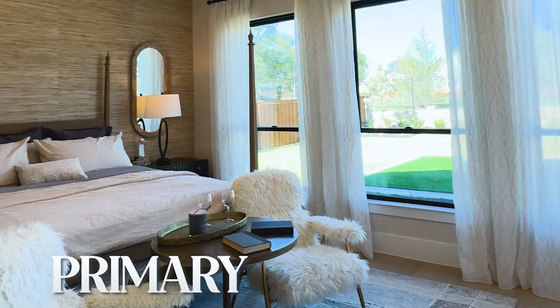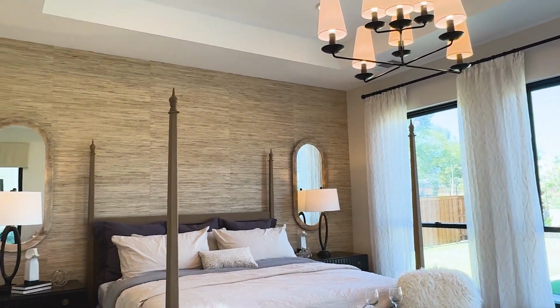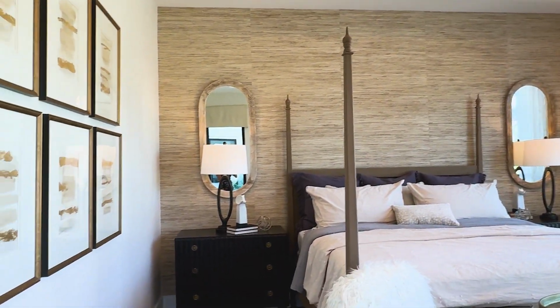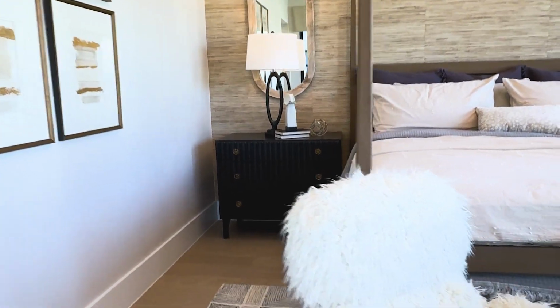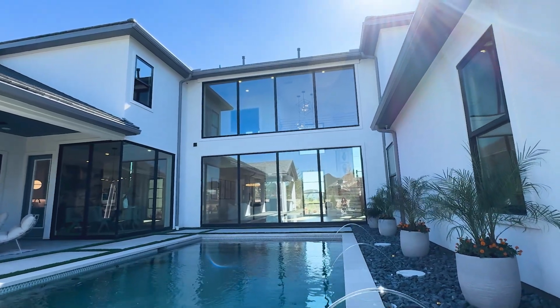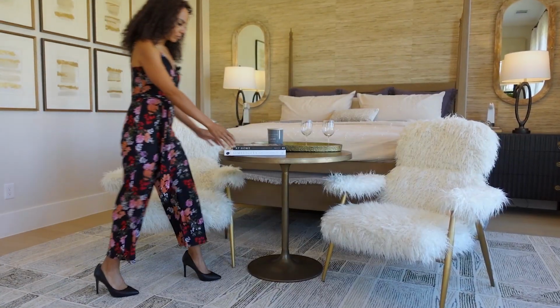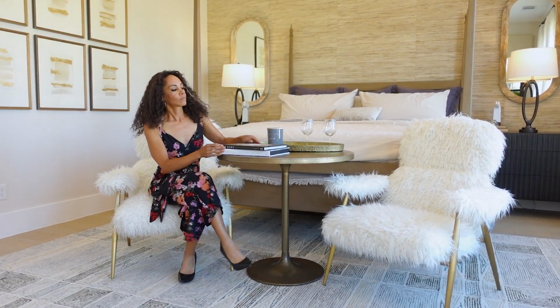Walking into the primary bedroom on the first floor, not only is it an open concept, you've got beautiful grass wallpaper that brings in that natural element into this space, but it also has windows that overlook the pool where you can see the fountains bringing the water element in. A separate seating area so that you really have your own space. Once you shut the doors off, you've got the whole wing of the first floor to yourself to just get away and have your own retreat space.